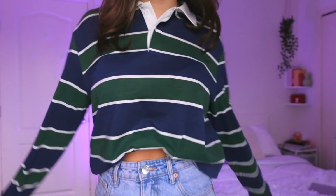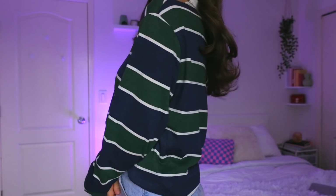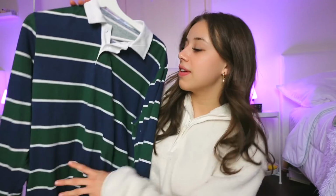Next up, it's not really a cozy item, but I feel like I'm gonna be wearing it in the fall and whenever I want a casual outfit, which is this little button up. I don't know why, I just feel like Emma Chamberlain would wear this cropped, so you can either crop it or tuck it into your bra or tuck it into your pants, but I feel like it's really cute, and it's long sleeve, even like this, cropped with a little white mini skirt.